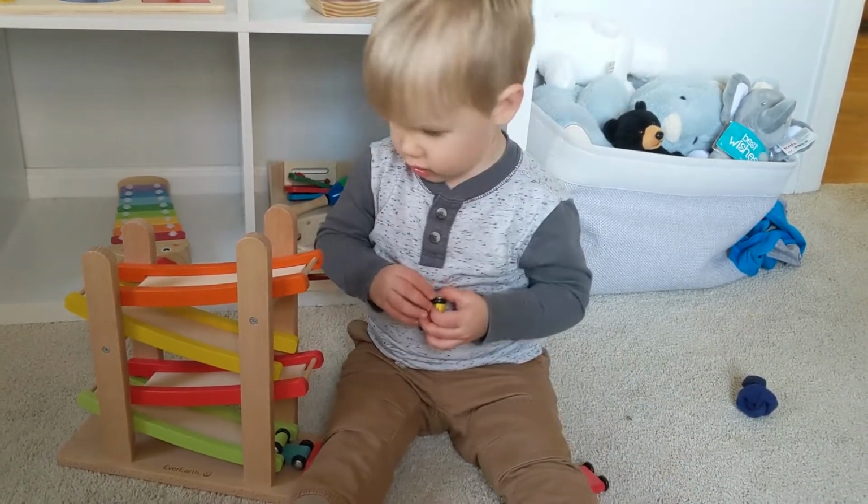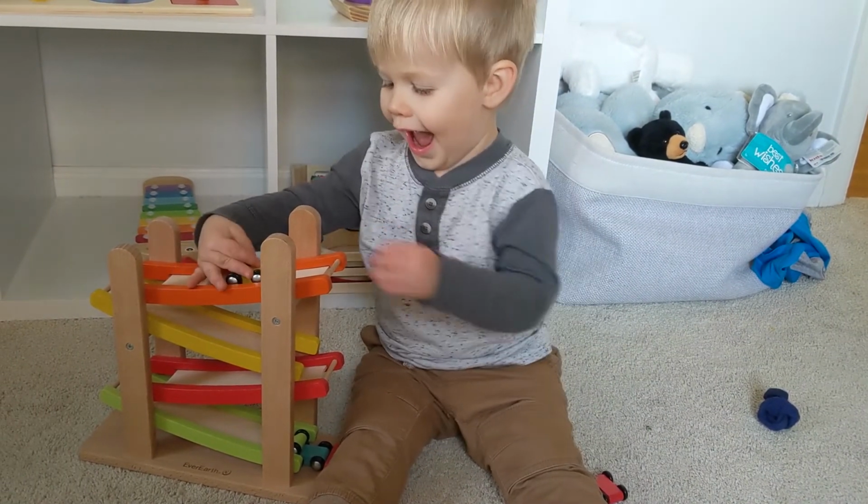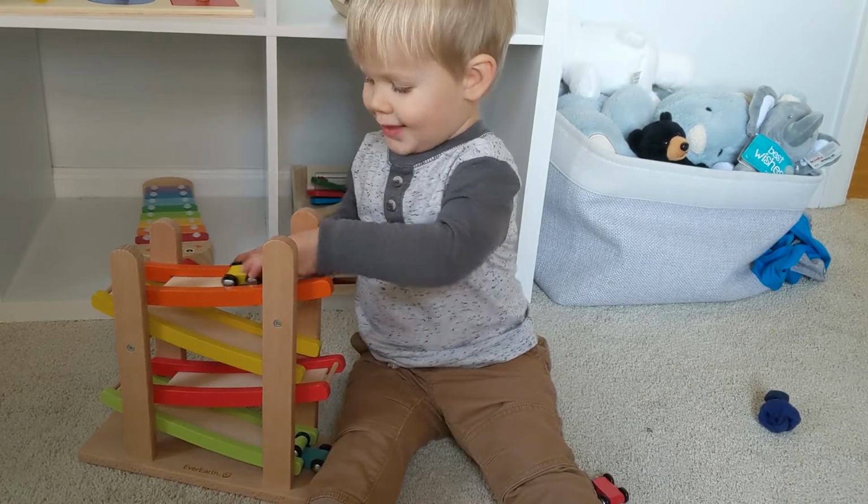And I do try and switch them back and forth and just have that rotation going because that really helps with their engagement with these toys. So that's pretty much all I have for Montessori toys for the 1 to 2 year old range. We do have so many more that I love, but those are my favorites, and I think those have been the most engaging and the most helpful for learning and developing his skills.